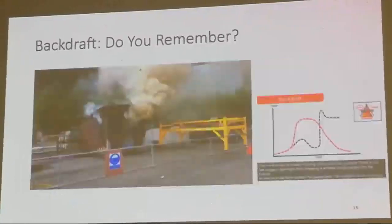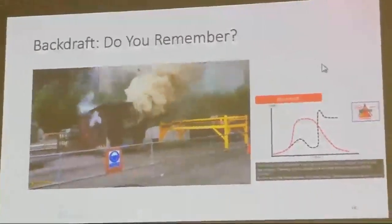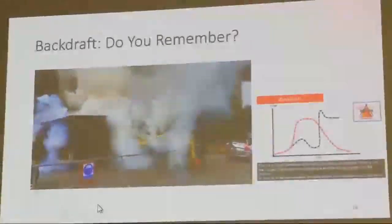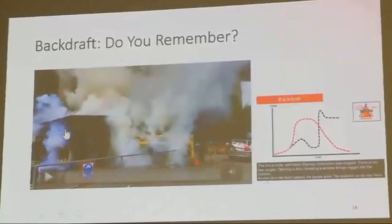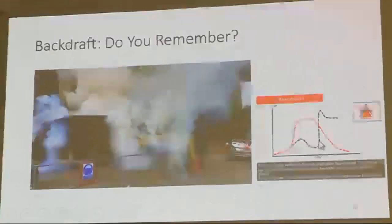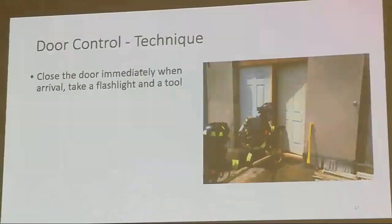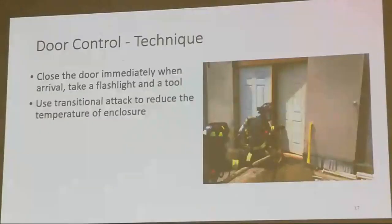So backtrack. I will remind you a little bit. Okay, this is backdraft. Remember, only some wood is burning in this container. Nothing like gasoline or high pressure gas is burning inside, just wood. But it can create this kind of phenomenon like an explosion. Why? Because there's already a lot of unburned gases due to the insufficient air supply. So they have enough unburned gases, and when they open the door, this happens. Close the door immediately when you arrive. You understand the situation, and the crew members go to prepare the hose line as soon as possible to reduce the temperature inside the enclosure.